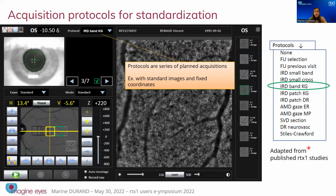The third point I want to talk to you about is the protocols. You might already be aware of rtx1 images. The size is 4 degrees, so it's smaller than conventional images. This is why rtx1 exams usually include multiple images. So users have been asking repeatedly for SOPs. And with new image types like TFI or flicker that I just presented, this need becomes even bigger.